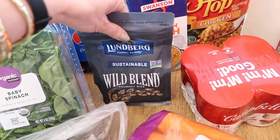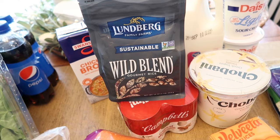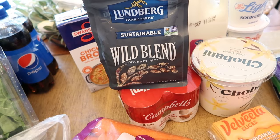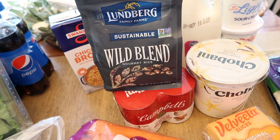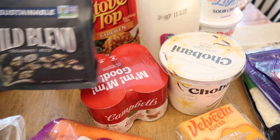I have a new package here of LEESBURG Wild Rice Blend. I don't know if you've ever tried this, but this is my all-time favorite wild rice. It is so hearty. It has such a distinctive, delicious flavor. And I am gonna be using this in an upcoming crock pot meal. And this is one of the only rices that I use in the crock pot because it stands up to, you know, that long cooking time and like the high heat of a high setting, and it always comes out perfectly.